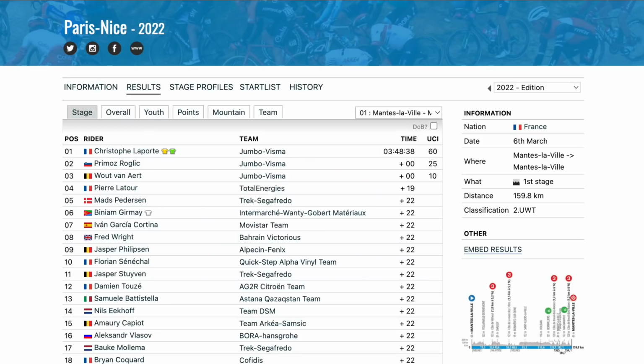Here's the top 10. Laporte first, Roglic second, Van Aert third, then Latour, Pedersen, Girmay actually came top 10, sixth, then Garcia, Cortina, Wright, Philipsen, Seneschal. Jakobsen got properly dropped from that group. Philipsen made that sort of second group.